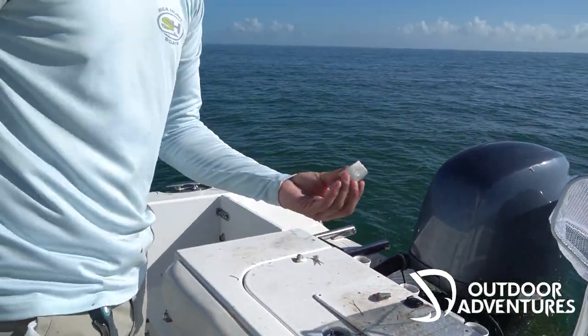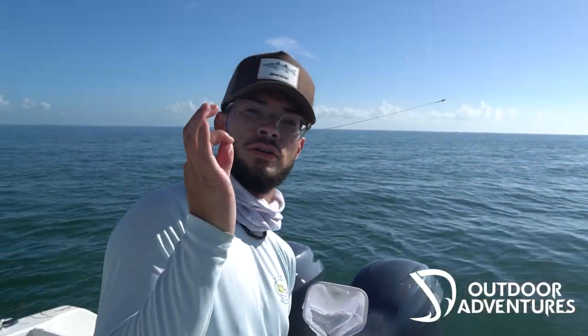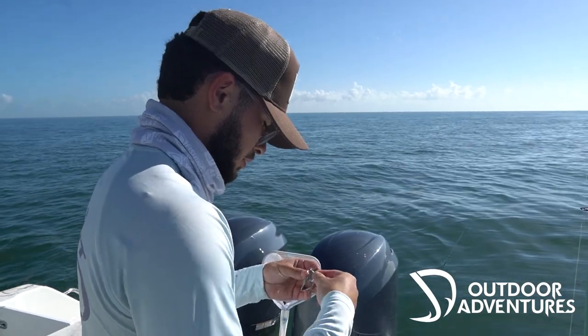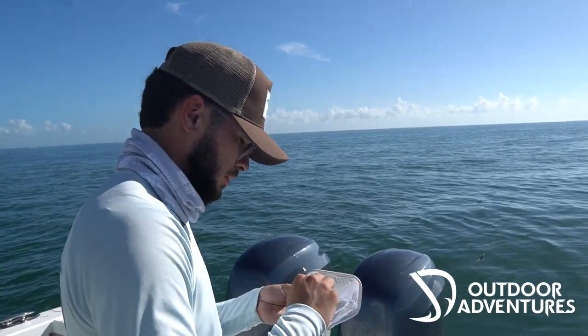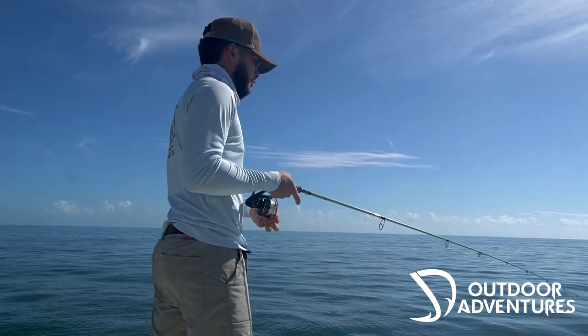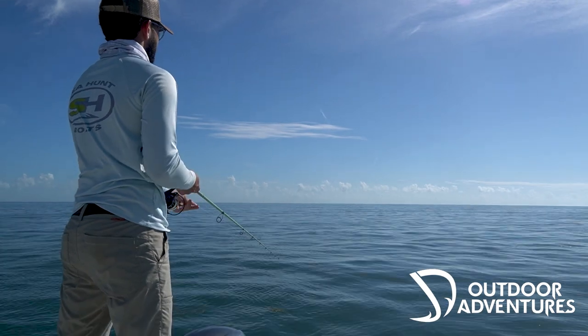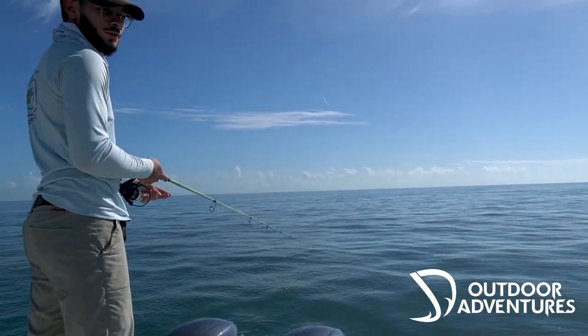What kind of hook are you using? I'm gonna be using a treble hook on a steel assist right here. Call it what you want. That's all we're going for. Mackerel are about 60 feet back there. We're gonna free line it. Wait till we get a hit.